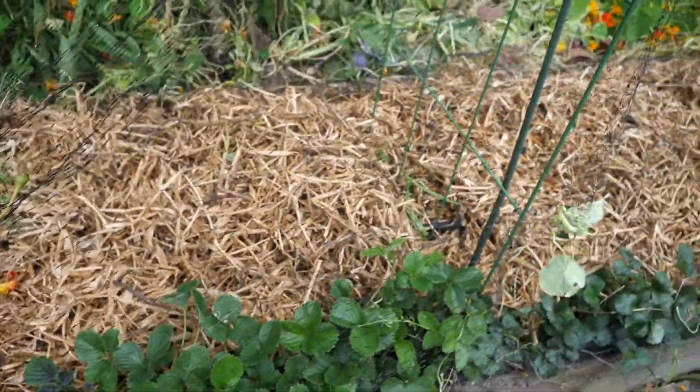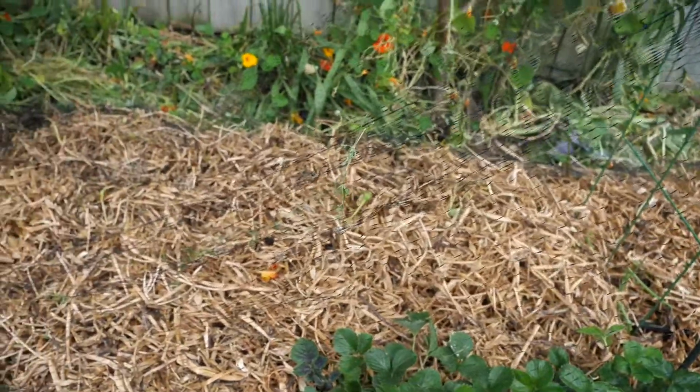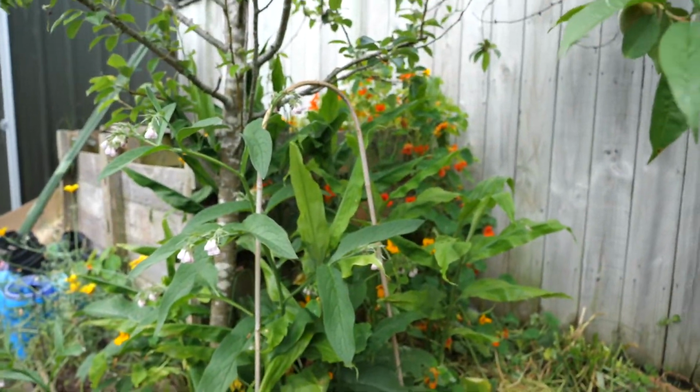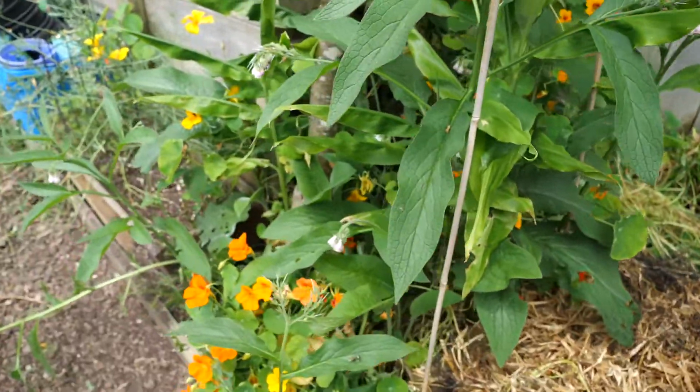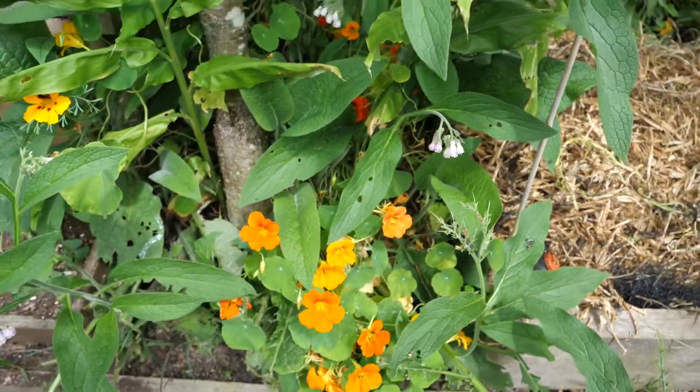We've got some strawberries that we might get some strawberries out of now that the girls can't get to all the flowers, because they love eating the flowers. We've got ginger growing in the corner here by the compost bin. And more nasturtiums, so these ones have survived the nasturtium cull. That's fine.